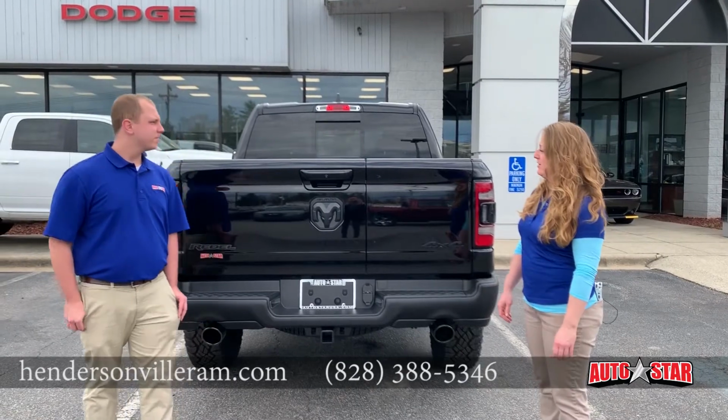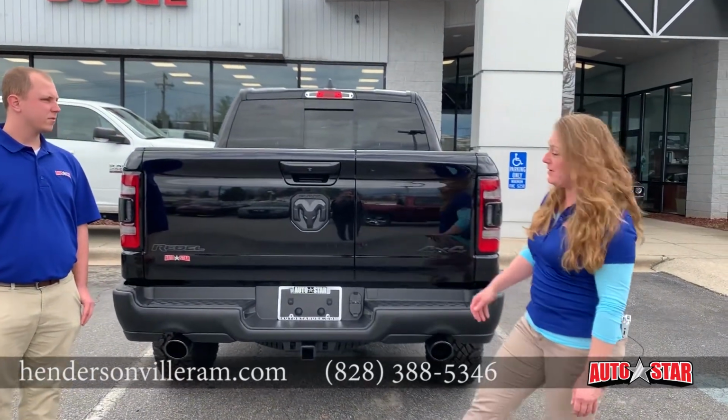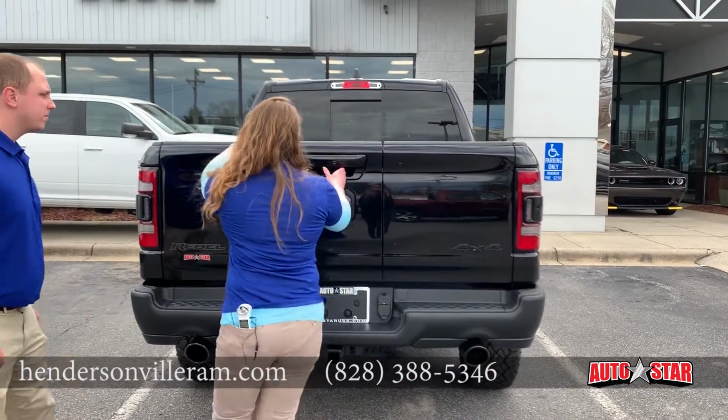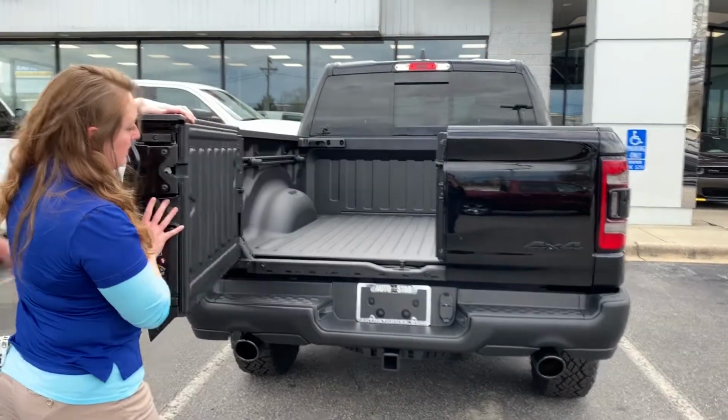And we would like to show you the features of our multi-function tailgate on this amazingly beautiful 2020 Ram. So it opens like a barn door this way.